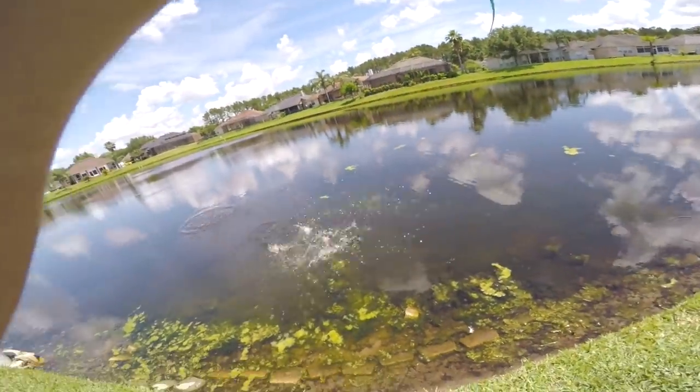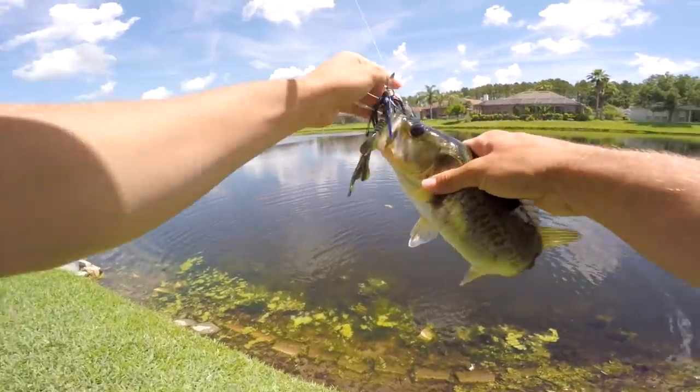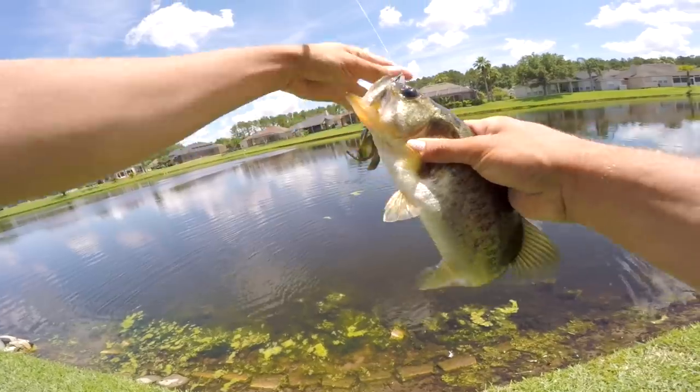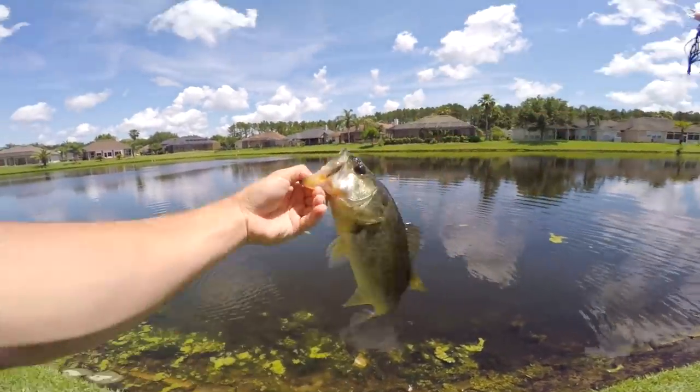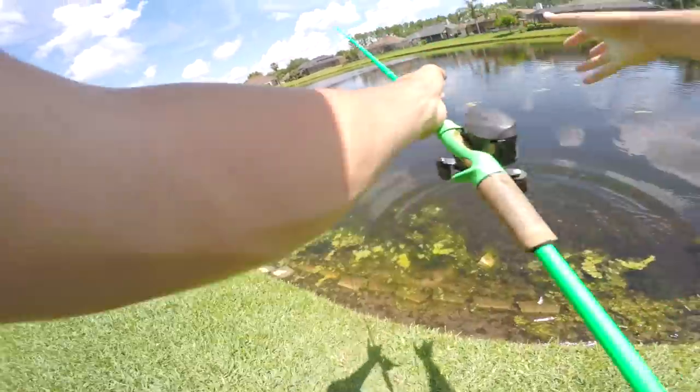There he is, right there, working that edge. This is a small one, but the point is we're working this edge. I'm throwing more off the bank now, and I'm focusing in on that other, I guess you can call, secondary stage of beds that's still out here off the bank. And that's what we're focusing on now.